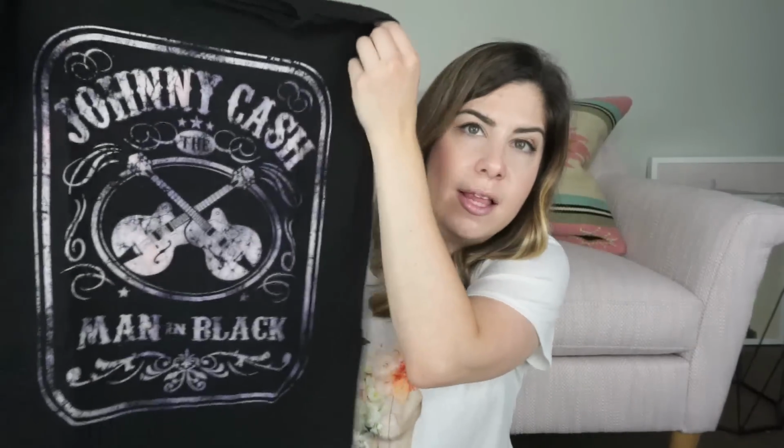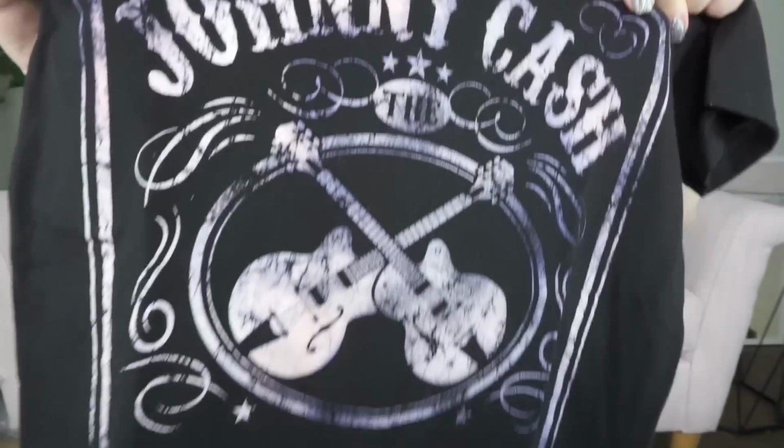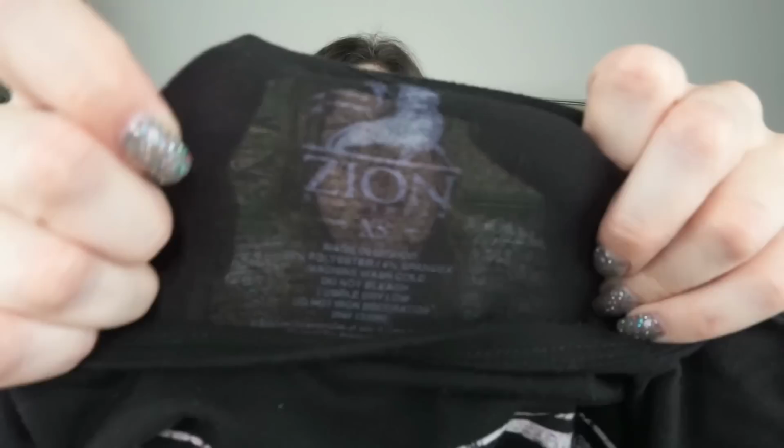Okay, next top we have is a graphic tee. This one's a Johnny Cash t-shirt, which I love this style of Johnny Cash shirts. This one's really unique. It has almost an ombre finish on the graphic. I don't know if you can tell, it's like a pink and purple tie-dye look to it, and the brand is Zion, and then it's a size extra small, probably $30 on that one.